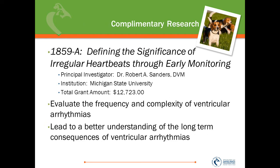Dr. Bright's study will complement an existing ACORN that we have funded, 1859, defining the significance of irregular heartbeats through early monitoring. The principal investigator of this grant is Dr. Robert Sanders at Michigan State, and again it's an ACORN funded for $12,723.